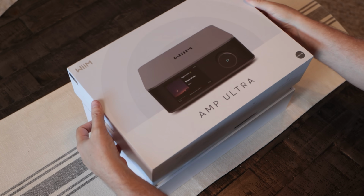So the third thing you can do, this would be a significant improvement over that, is to get something like a 2-channel streamer. I just recently did a review on the WiiM Amp Ultra. Super phenomenal product.